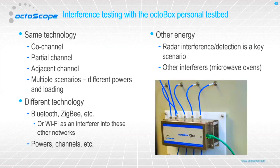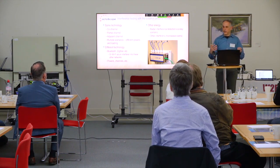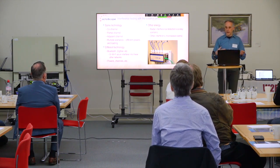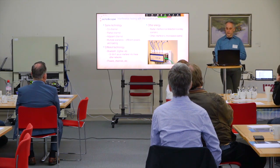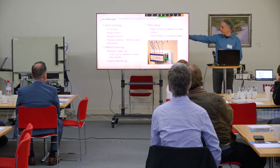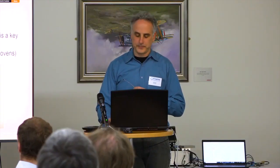So the way test beds like ours are able to do that is, I mentioned before, we have something called an interference generator. The interference generator is able to generate interference, Wi-Fi interference, for example, on any channel with any sort of characteristic that you may be interested in. You can also generate interference that's not Wi-Fi, so things that look like Bluetooth or Zigbee, or even things that look like radars or microwave ovens, so non-communication technologies. Chuck pointed it out before, but it's that guy hanging on the side of the box. It looks a lot like all of our other things.